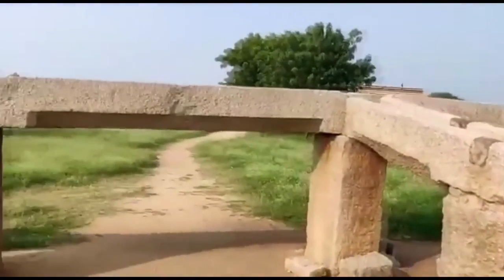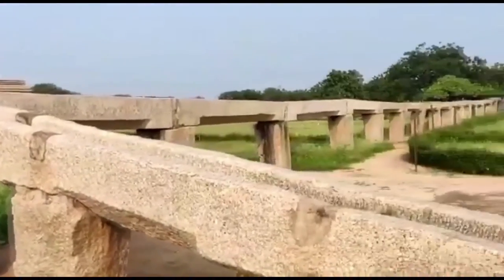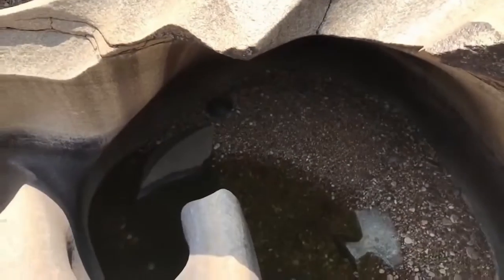There are many restoration works going on in the hillside. Hampi is unique. It's not only about the monuments alone, it's where these monuments are located. The hills themselves are a geological phenomenon.